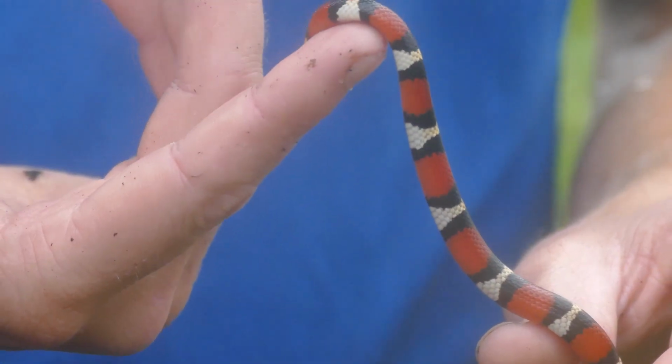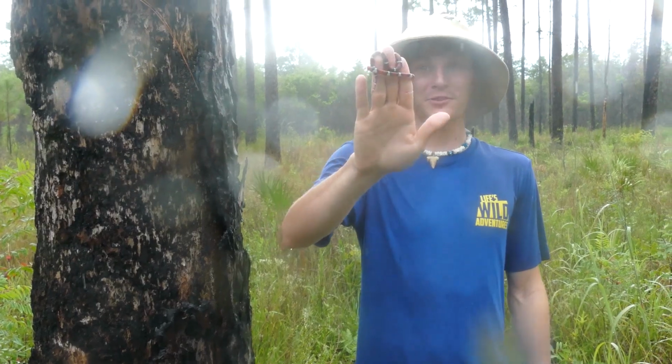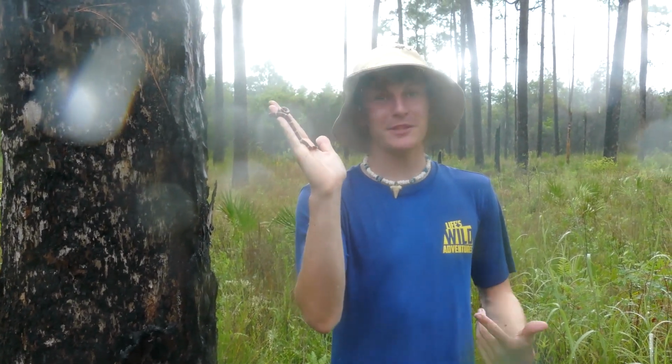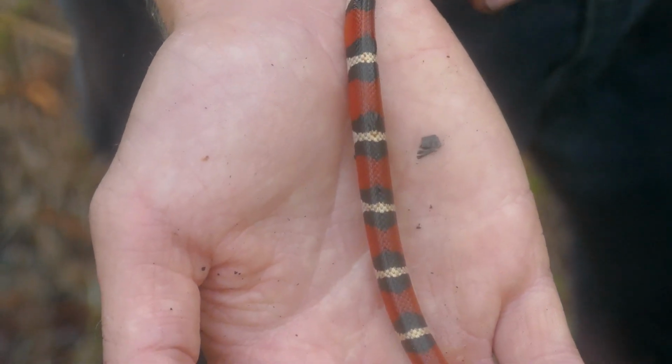Some incredible habitat with some of the worst conditions possible with one of the best results. While it's not the snakes that we were looking for today and hoping to find, this is a much better way to end the day than finding nothing. Absolutely love it every time we see one of these guys.